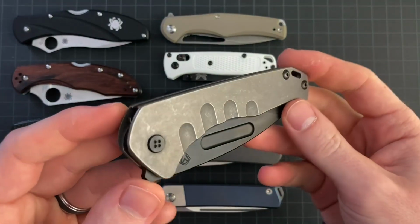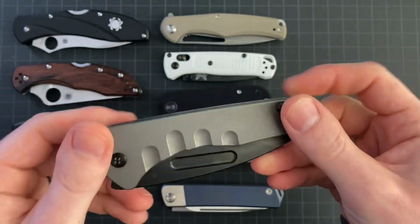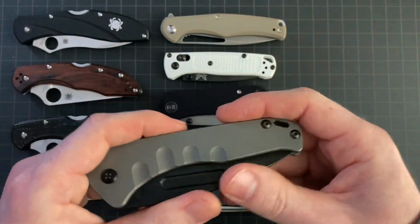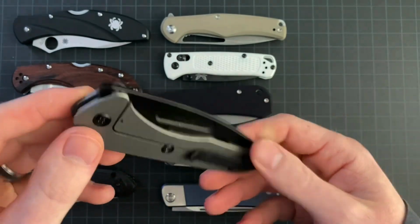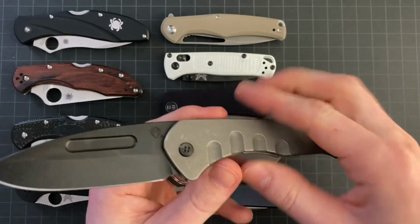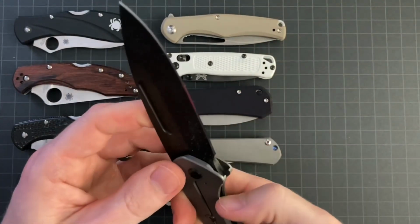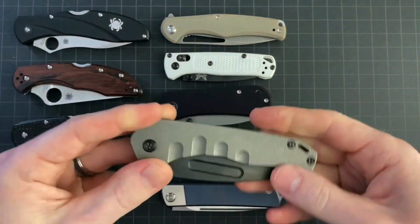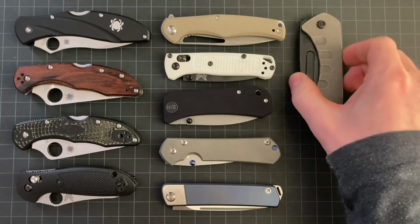I got this one new, so I've owned this one the whole time, and I like it. Hasn't gotten to where I've decided to sell this one, so still in the collection. Just really pretty. It'd be nice to maybe anodize this someday, but otherwise, there you go. Well, okay, let's just put him right there.